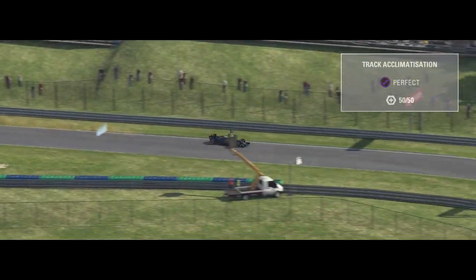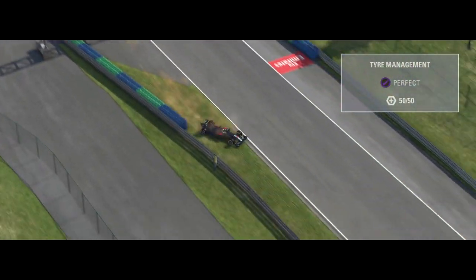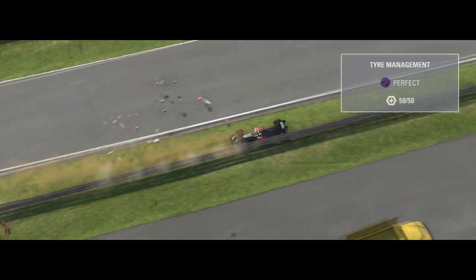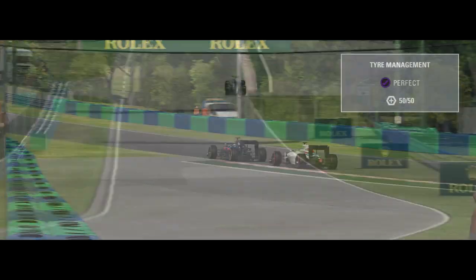But I really felt a lot more comfortable on the higher downforce setup, and we went through practice, did track acclimatization, time management, had a few spins here and there and a few crashes, as I usually do in practice, trying to push the car to the limit. You really do have to try and push the McLaren especially.